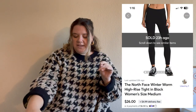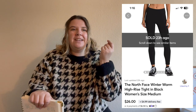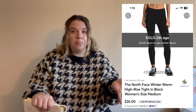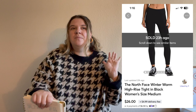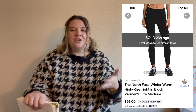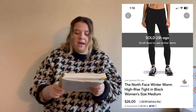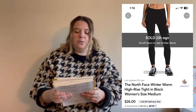And the last thing that sold that day were this pair of North Face winter leggings. Winter leggings, like a thick legging, something that keeps heat in, is very sought after pretty much in any brand. I think I mentioned last week about Toasty Tech Lululemon leggings. Those are very sought after, and especially as it is colder, those are things that people are looking for. I got these at the bins, ended up selling for $26 on Mercari, and after fees I made $22.